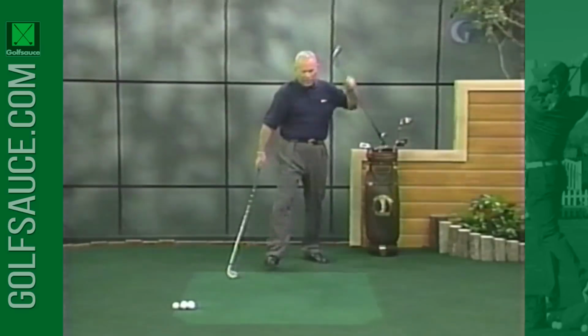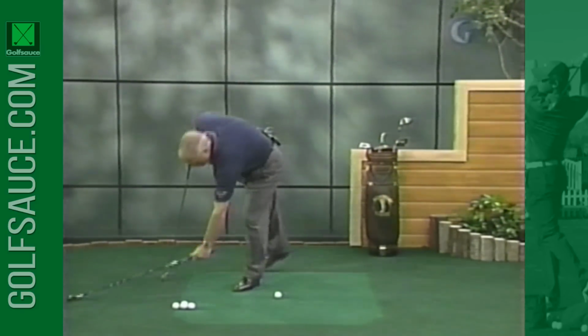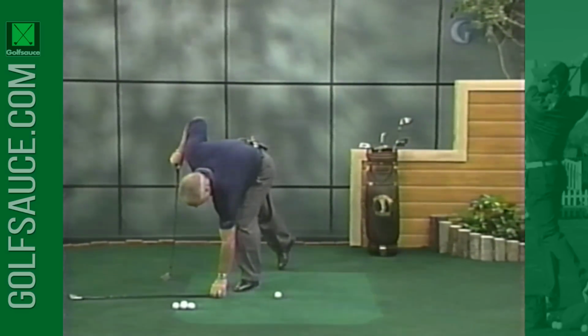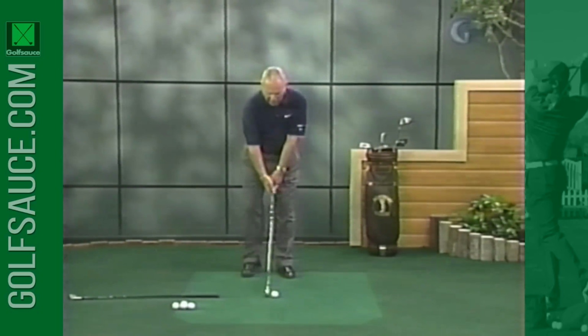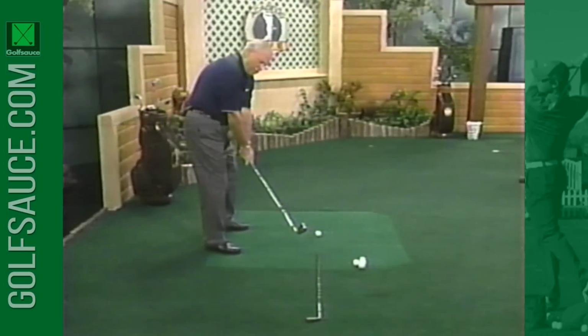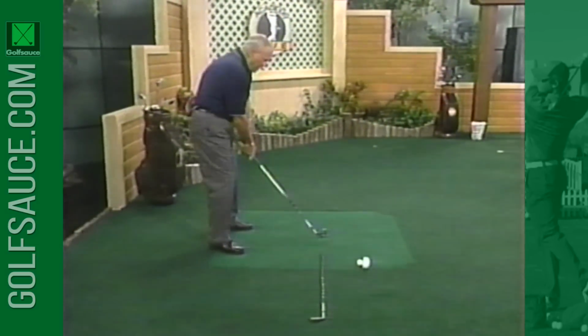Good point. I would have you take a club and put it on the ground when you practice, pretty much behind the golf ball like this, straight back, and realize that if you make a proper wrist cock, your club's actually going to start right on that shaft this way. If you take the club too much to the inside, that's not going to happen.